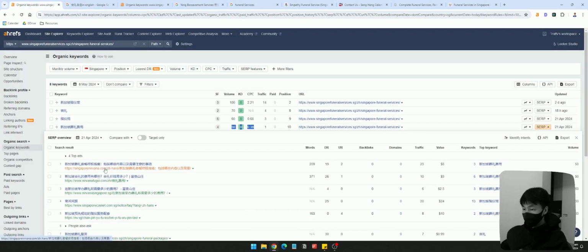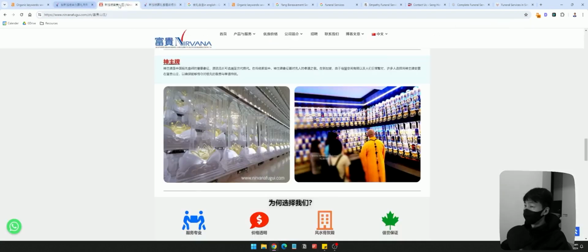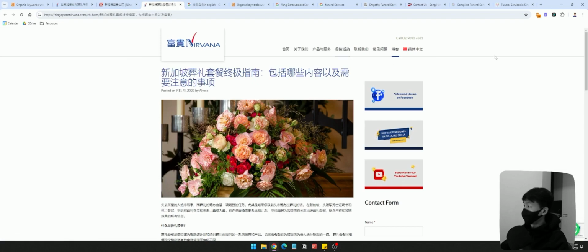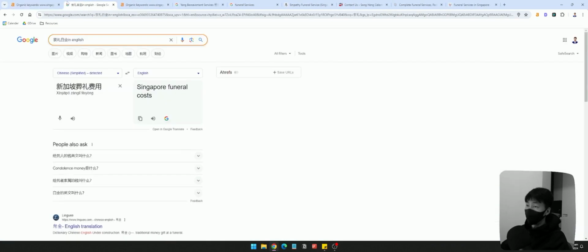And if we look at the SERPs, all of this is probably going to be a competitor. I think all of these are competitors. These two belong to the same brand. All of them belong to the same brand actually. Memorial Garden. I think this is one keyword that we potentially can target.